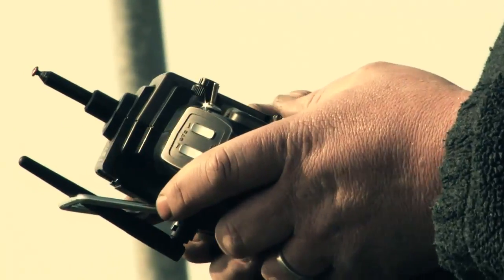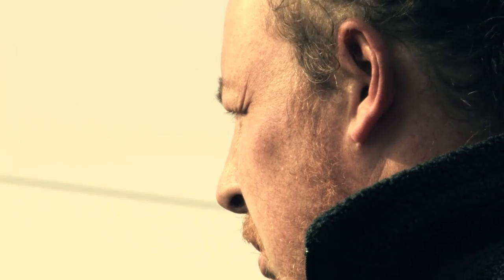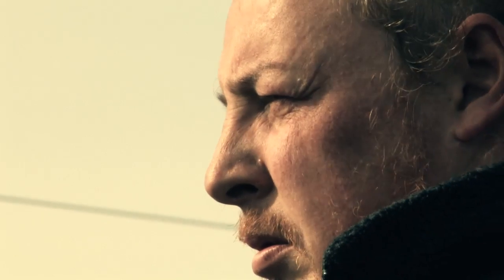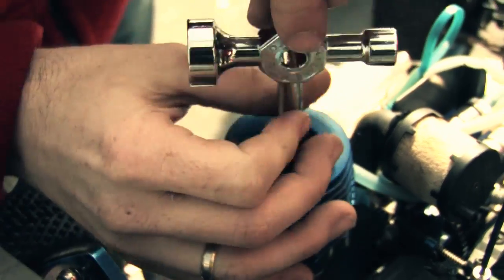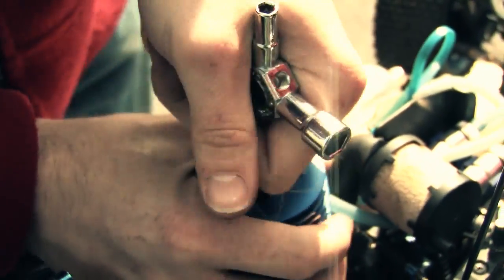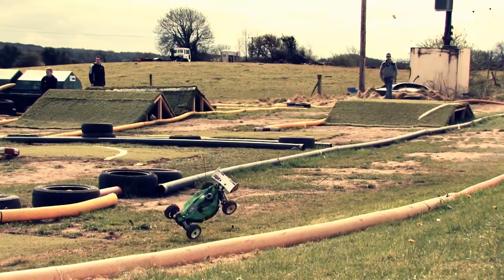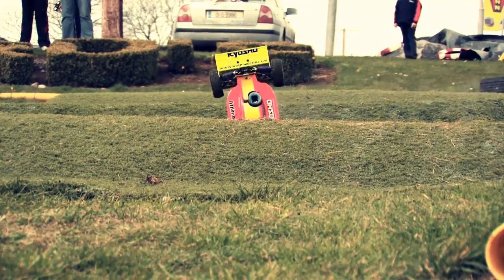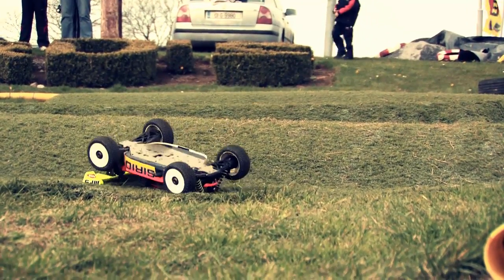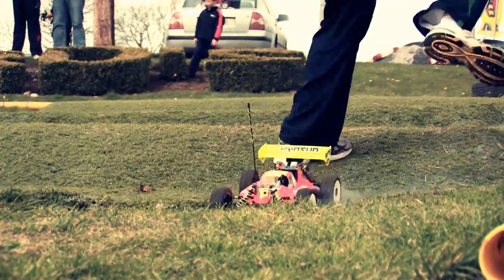3 skills required for model car racing would be number 1, hand-eye coordination, number 2, patience, and number 3, attention to detail. Accidents happen, bits get broken, it happens. Well, nobody gets hurt in an accident with a toy car as a rule. It's not to say that it can't happen, but if you do have a crash on the track, you have to settle back down again and get on with the race.